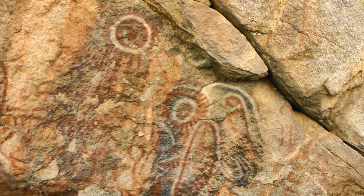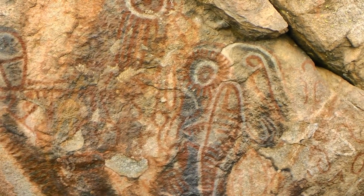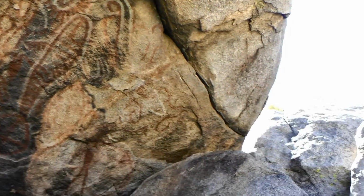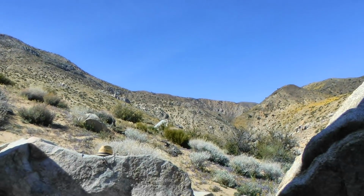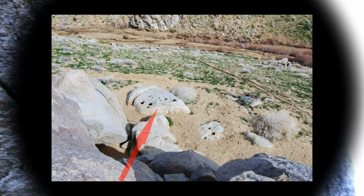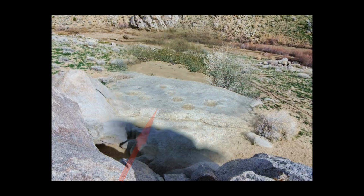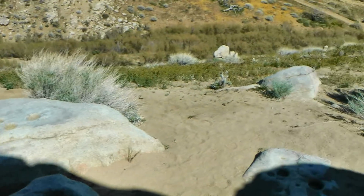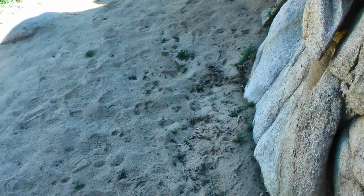The thing about this site is not only do we have these fantastic pictographs, we also have indications over here that this site was a habitation site. In other words, people lived here. So I'm turning around, showing you what the boulder area looks like, but I want to show you right down over here around the corner. Let's go there. You can see a large mortar area. There's another one right over here. Let's go down and take a look.